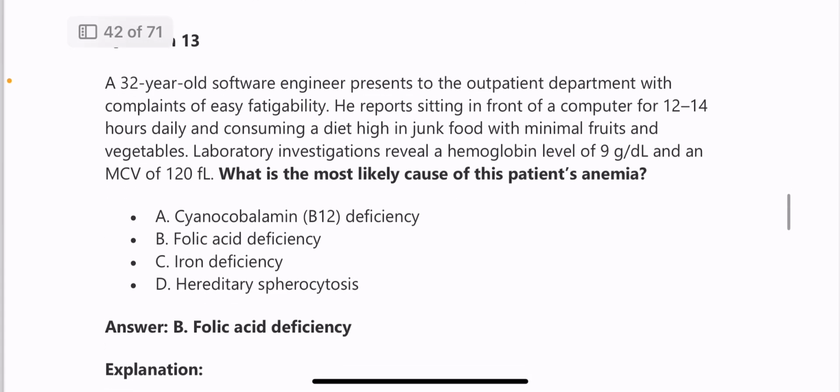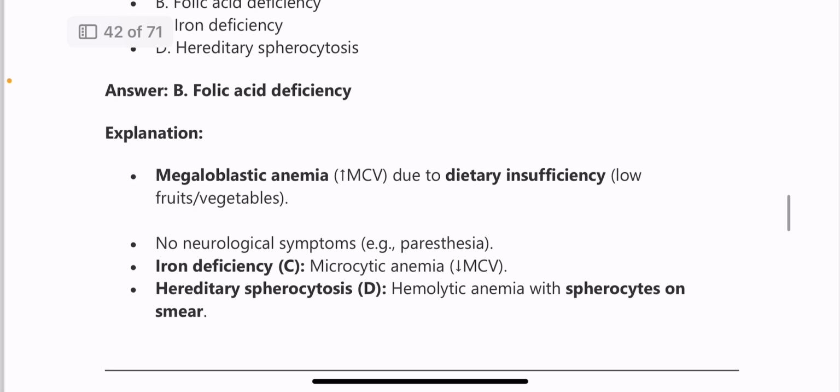Next question, a 32-year-old software engineer presents to outpatient department with complaints of easy fatigability. He reports sitting in front of a computer for 12 to 14 hours daily and consuming a high-fat diet and junk food with minimal fruits and vegetables. Lab investigations reveal hemoglobin of 9 and MCV of 120. Most likely diagnosis is, answer is folic acid deficiency.